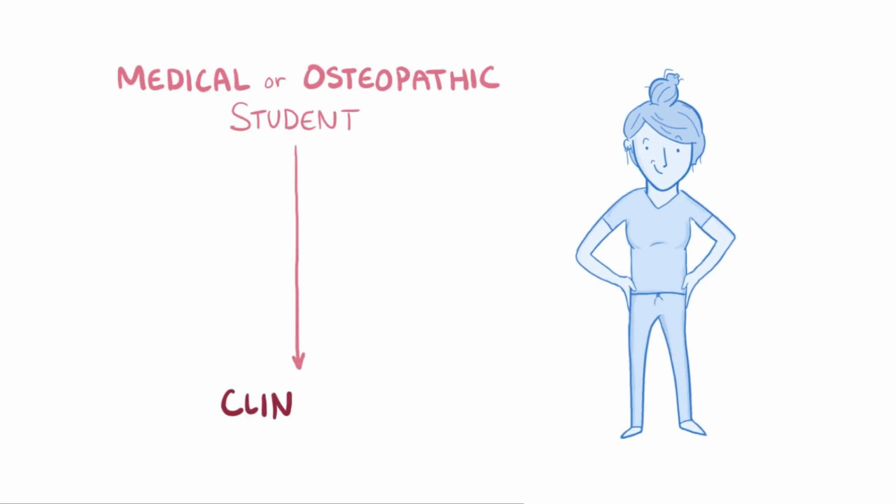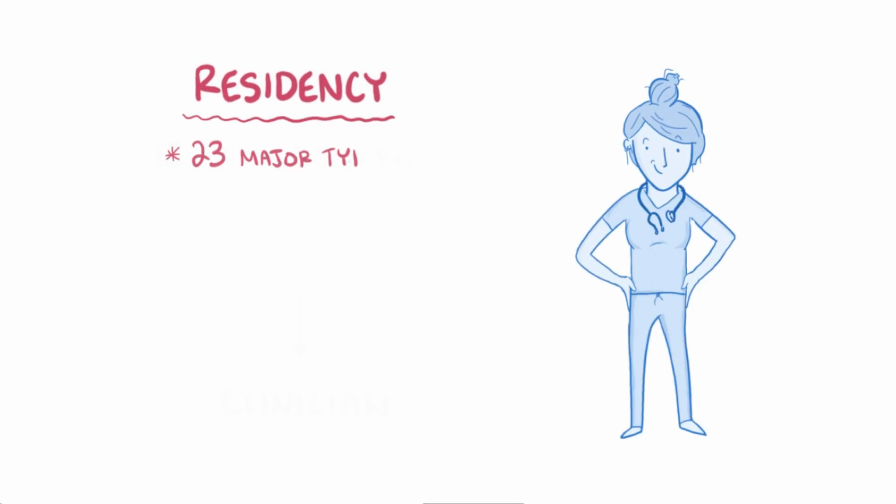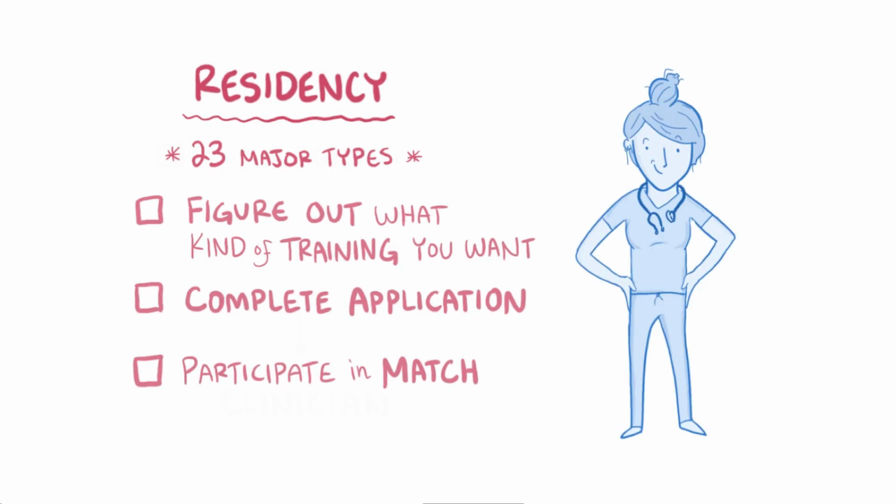For every medical or osteopathic student aspiring to be a clinician, a key stop along the way is residency. In total, there are 23 major types of residency programs. And to ultimately find one that's a good fit, you need to figure out what sort of training you're looking for, complete the application process, and participate in the match. We'll go over the specifics of applying to a US residency program, but some aspects of this process are universal.